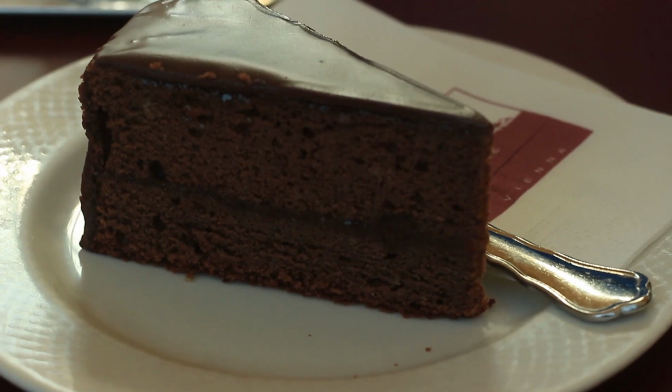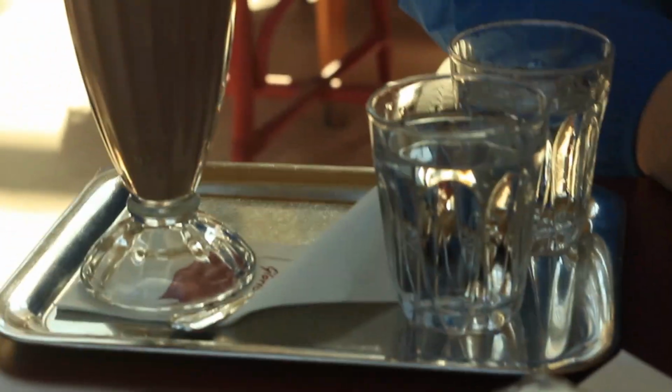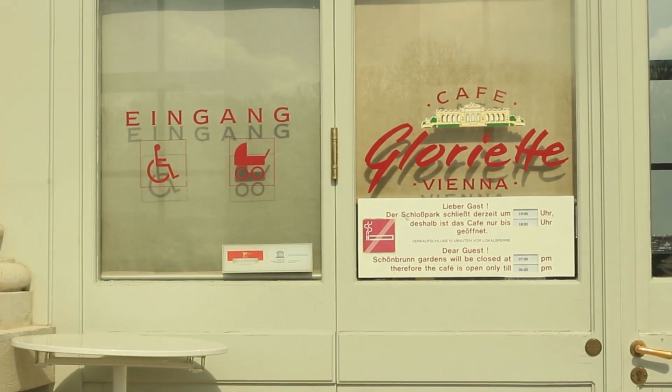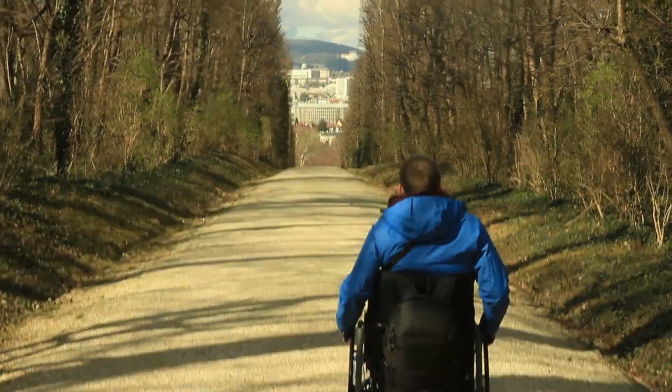After the slog up the hill, we decided to reward ourselves to a cake and a drink in the Gloriette Cafe. The cafe has no obvious wheelchair access as the main entrance is up a set of stairs, but if you go around the back you can actually get in through a hidden accessible entrance.